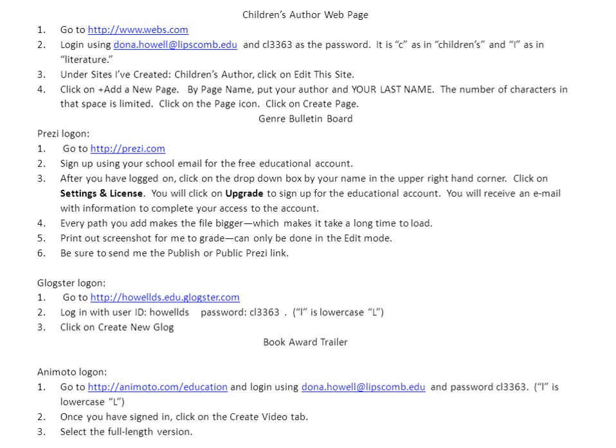After the green page with the author web page title, you will see a very important page with login information for all 3 online projects. The next page gives some generic instructions on how to create your author web page. Also included are more detailed instructions.